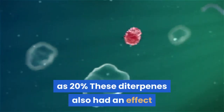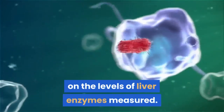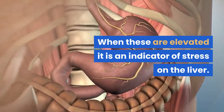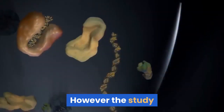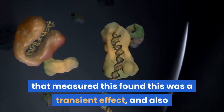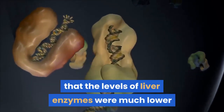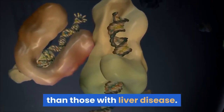These diterpenes also had an effect on the levels of liver enzymes measured. When these are elevated, it is an indicator of stress on the liver. However, the study that measured this found this was a transient effect, and also that the levels of liver enzymes were much lower than those with liver disease.